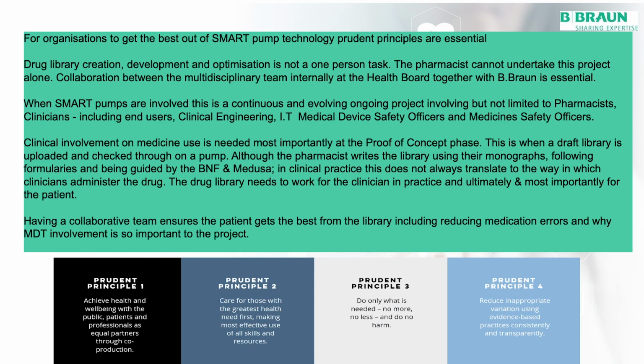So I reflected on the prudent principles of the Bevan Commission, and I think it is essential, if anyone has this technology, and certainly for us going forward, that it's done in a multidisciplinary way. It's not just pharmacists creating a library and installing it. It needs clinical engineering to be involved, the MSOs, the medical device safety officers, nursing teams, clinicians, to actually make that library the best that it can be to reflect actual practice.